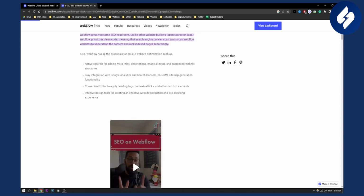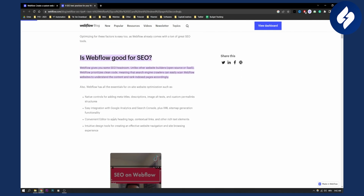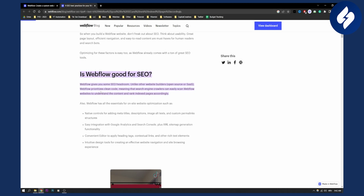Now, as you can see, Webflow also has all the essentials for on-site website optimization, such as native controls for adding meta titles, descriptions, image alt text, custom permalink structures, easy integration with Google Analytics, which is really less headaches for you, a convenient editor to apply heading tags, and intuitive design tools for creating an effective website navigation and site browsing experience. So overall, Webflow is definitely good for SEO.